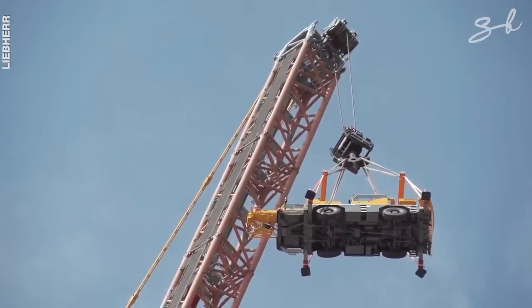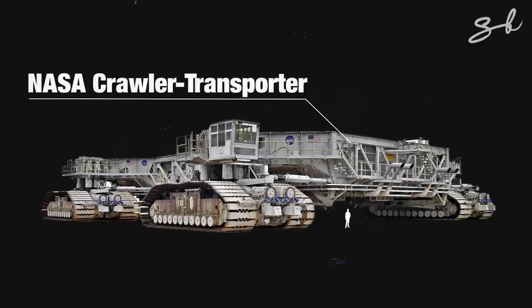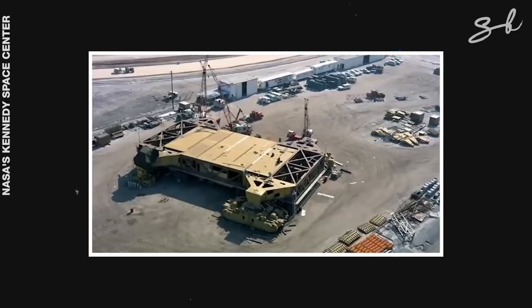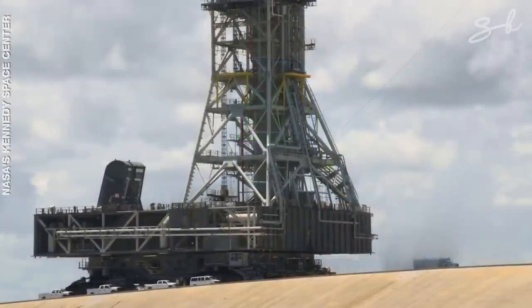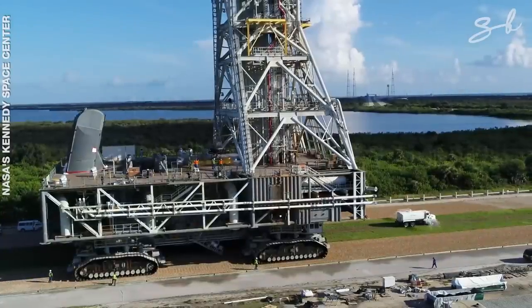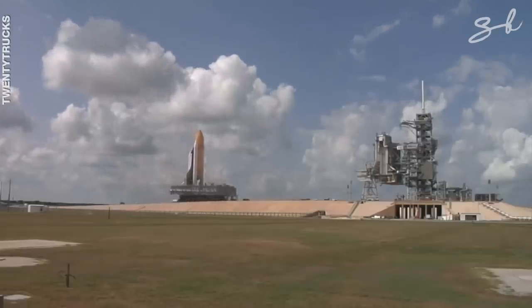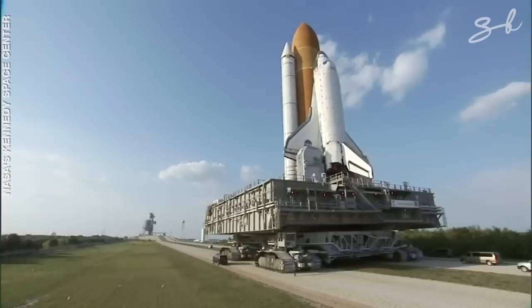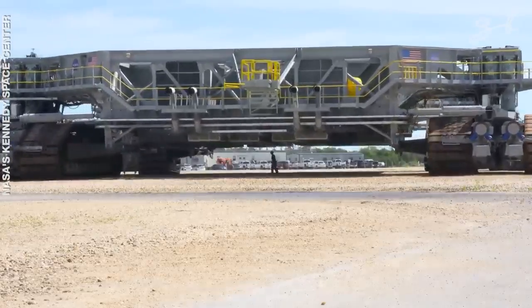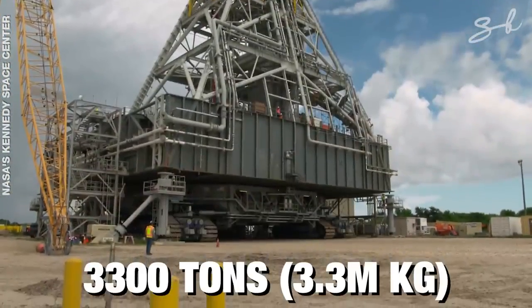Yes, they can. Introducing the NASA Crawler Transporter. This giant was built by NASA back in the 1960s by adapting mining equipment. And if you haven't already guessed it, this $144 million crawler transporter is designed to carry rockets to their launch pads. It's also the largest self-powered vehicle on the planet. But don't take our word for it. Here are some facts. It weighs 3,300 tons.